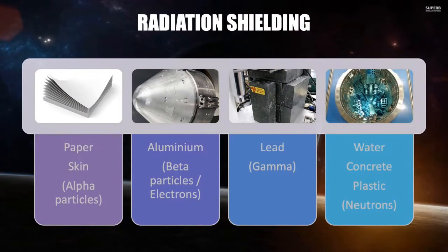Here on Earth, those solutions are relatively easy. If we want to protect ourselves against alpha particles or positively charged particles that are traveling reasonably slowly, we can do so with something as thin as paper or even our own skin. Electrons are a bit smaller, so we need something that's a bit more dense than paper or skin. And aluminium is a good metal for that. Lots of spacecraft are made out of aluminium. If we want to protect against gamma rays, which have a higher penetrating power, then we're going to need a much thicker material. So often, lead is used. Lead is found in nuclear facilities around the world and in medical institutions and facilities.